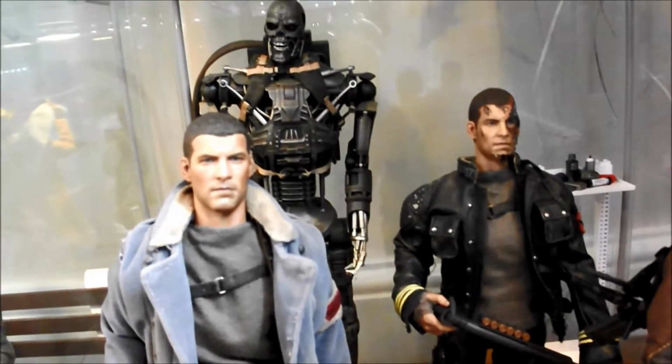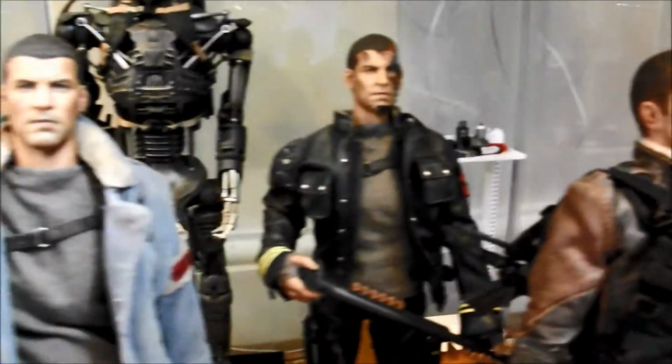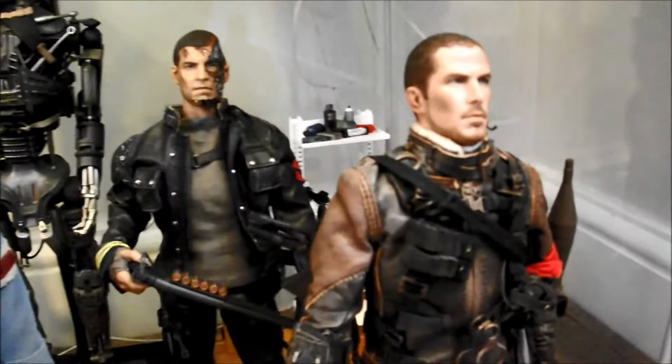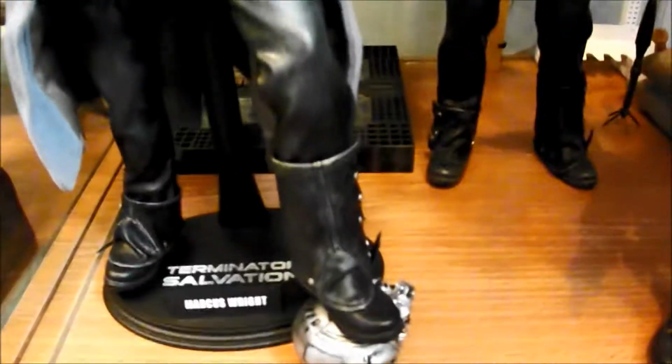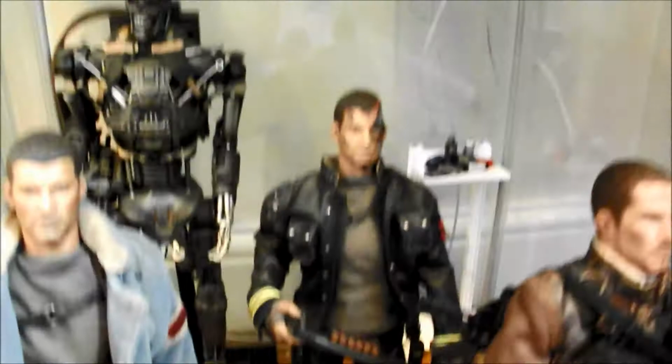Terminator Salvation figures. Again, really well done figures. They're around the Hot Toys mark, 100 to 110, so they're a couple of years old now. But the sculpts still stand up. Really nice quality. Just standing on an endoskeleton head there, pretty nice. John Connor, Christian Bale. Okay, and put a few more details in as well.